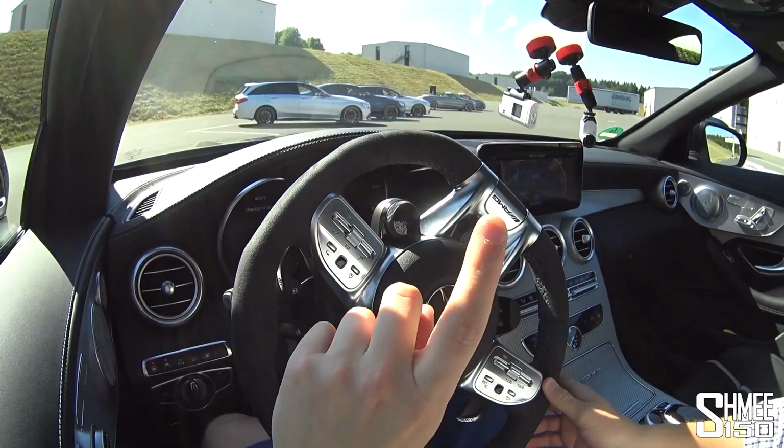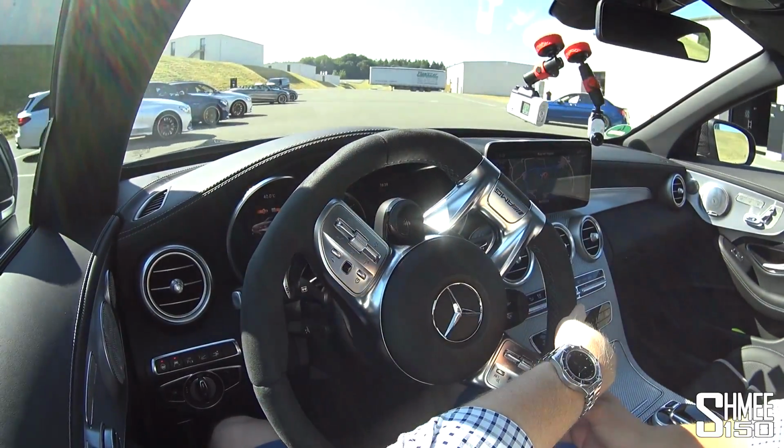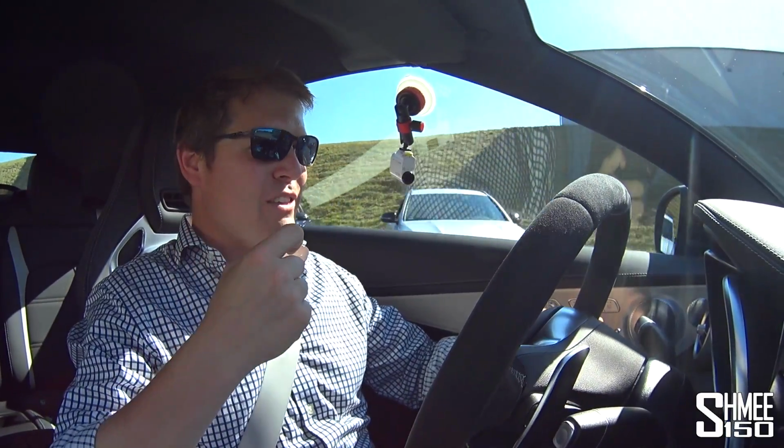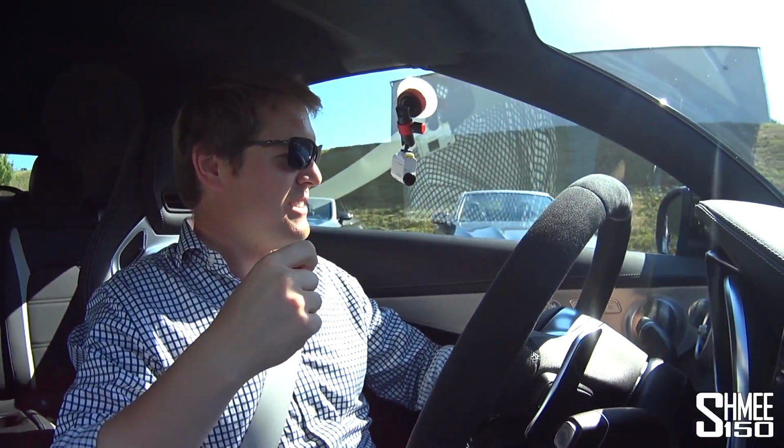So I've still got it in race mode, hence why it is quite so burbly at the moment. But let us depart. That does actually sound really good. And you can feel a small kick from the shifts as well. It's quite a nice little sensation.